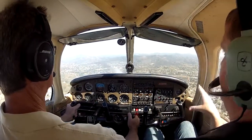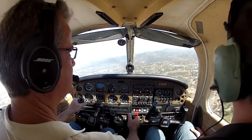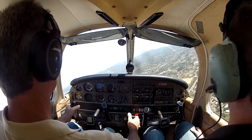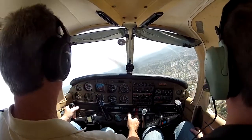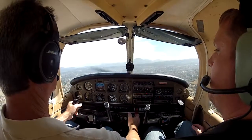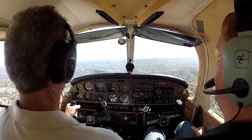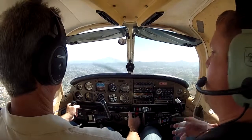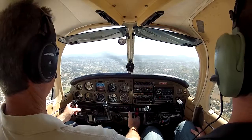Now, we don't have to worry too much about eastbound departure. Same pitch attitude, that'll maintain 80 knots with 10 degrees of flap. We'll maintain 70 knots with 25 degrees of flap. So as you add the flaps, don't let the nose pop up. Just let the airplane slow itself down to the airspeed. Okay?